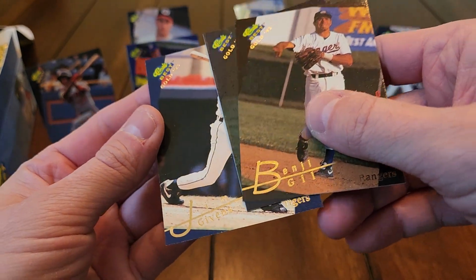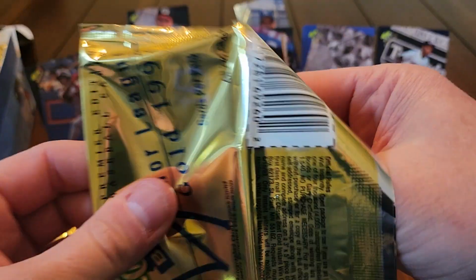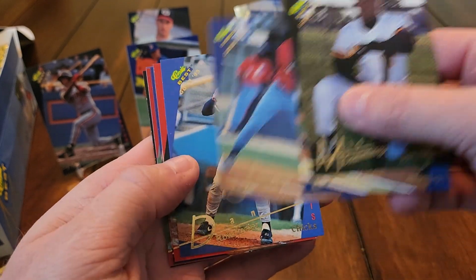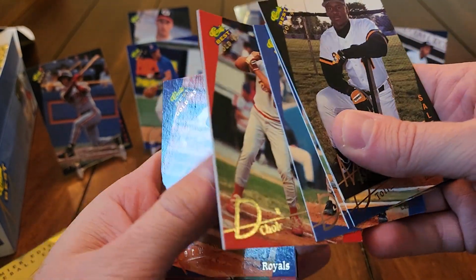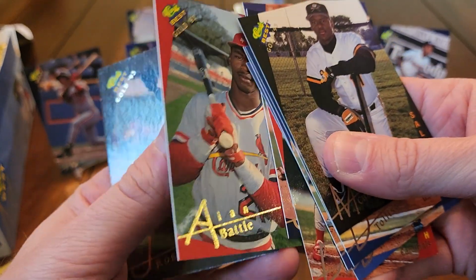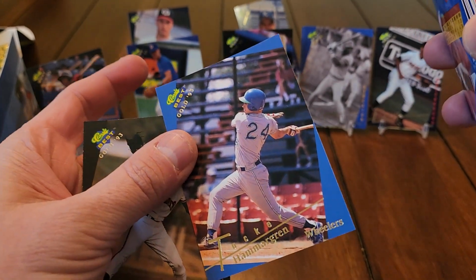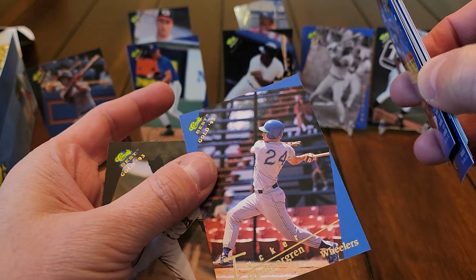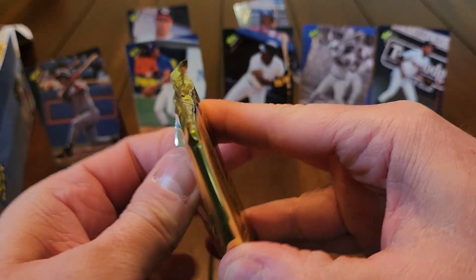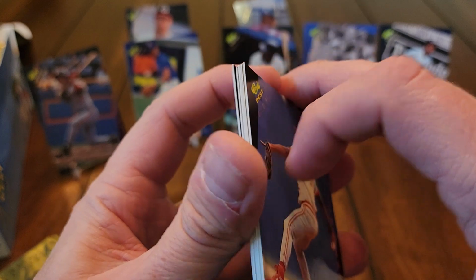And this pack wasn't sticking together too horribly bad. Maybe the further we go down the box, maybe it'll get better. Man, that would be so sick to pull an autograph out of here. Got a little bit of sticking going on here. Sean Lowe. Alan Battle. I recognize that name. And can't read that one. Tucker Harrington or Harmagan something, I don't know. Tucker something. Guess it doesn't really matter. Sorry if Tucker's mom is watching this video. Nothing against your son.